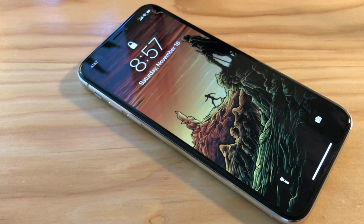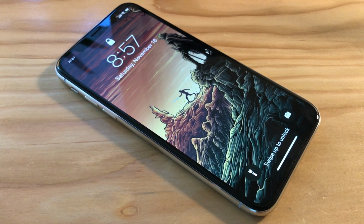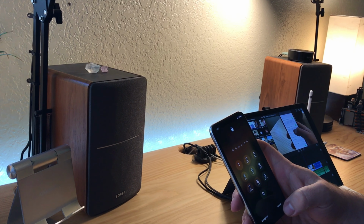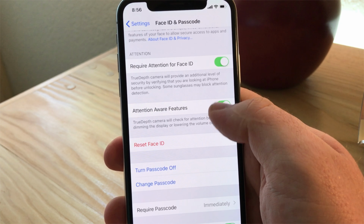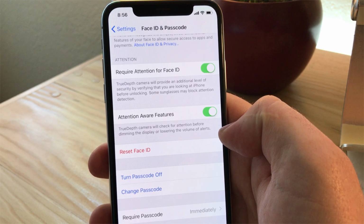So if Face ID doesn't work for you right away, just give it some time and it will learn as you use it. There are attention controls. So this means if you're not looking at your phone and you go to unlock it, even if your phone can see your face perfectly, it won't unlock. Now this can be turned off if you don't want this feature, but it's just an extra layer of security, so I think it's a really good addition.